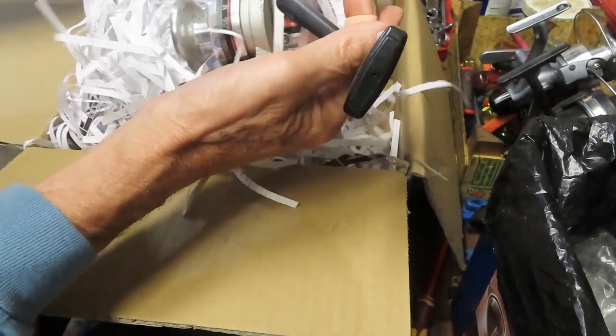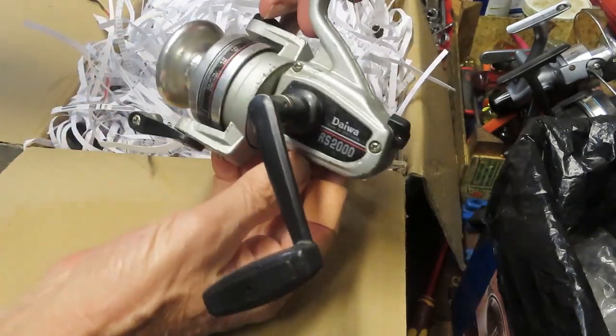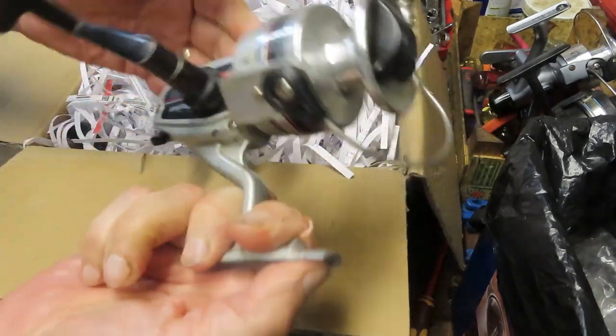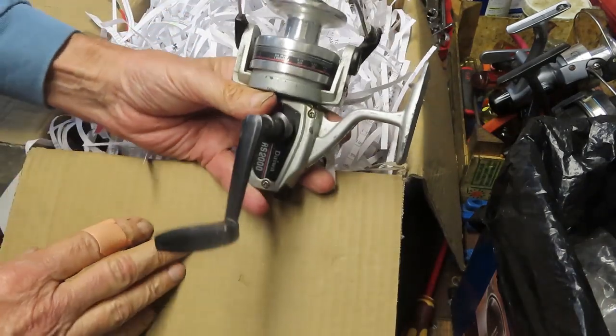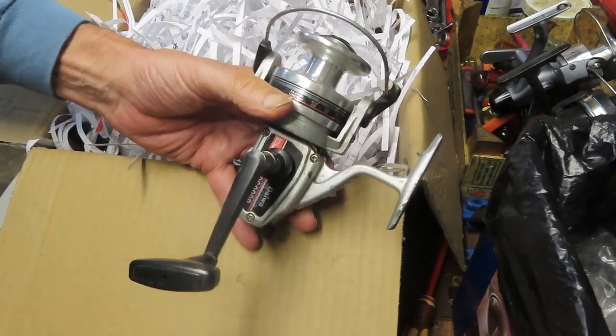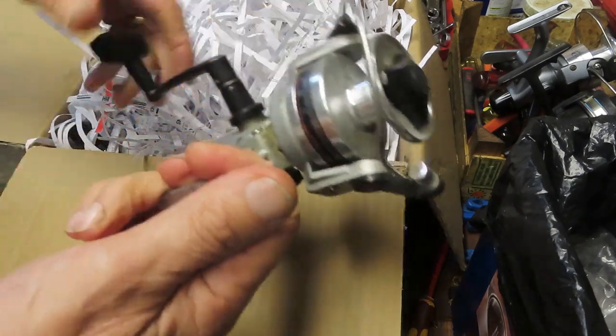It's good if it works. We'll see. It's a Silver Series Daiwa. It's the Daiwa RS 2000. And to those of you that have been watching for a long time, most of you know that the biggest issue with this reel, the whole RS series, is the rubber claw foot for the anti-reverse. If that one's gone, the reel is gone. There's not much you can do.